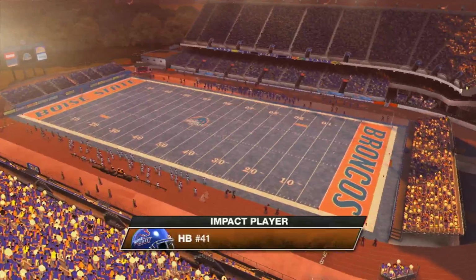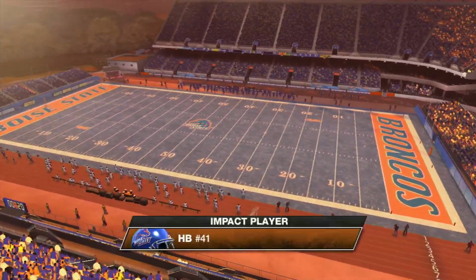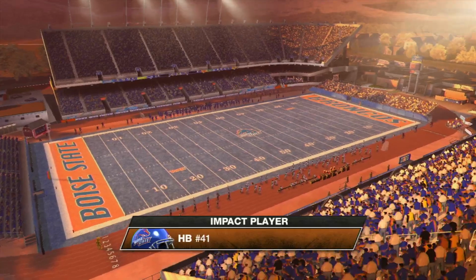Tough yards than this young man. This defense better be ready because this kid is a bruiser.